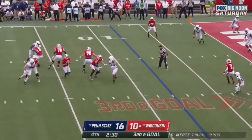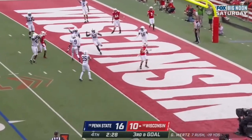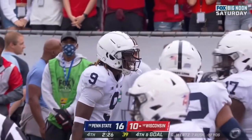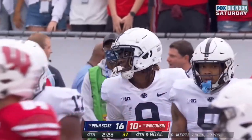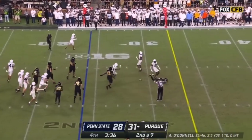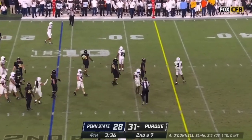Mertz looking. Mertz in the end zone. Incomplete. Joey Porter Jr. What is Daddy looking on? And there you go. O'Connell underneath. Knocked down by Joey Porter. Incomplete pass.